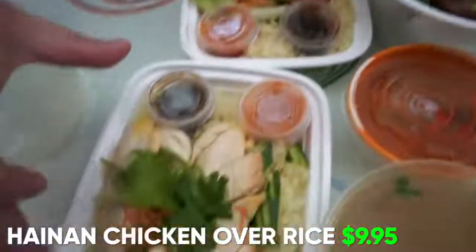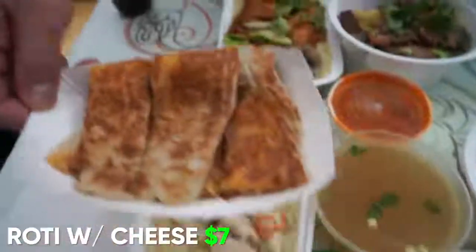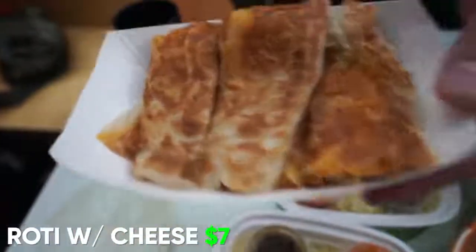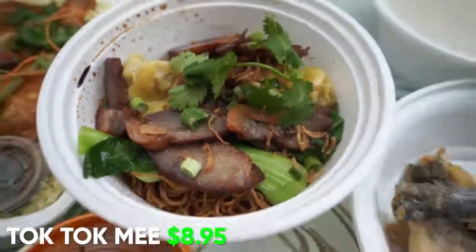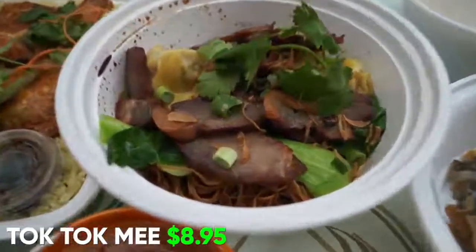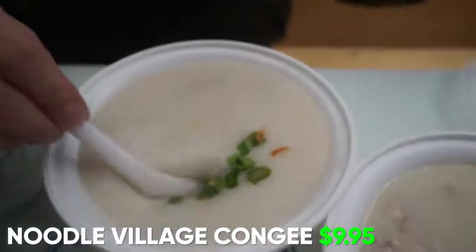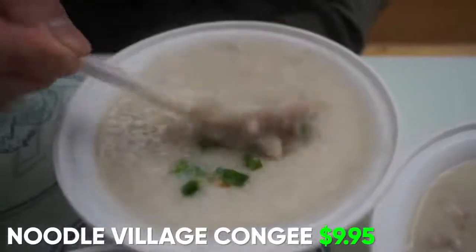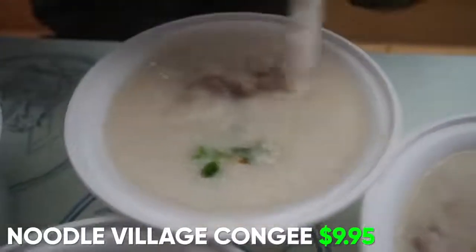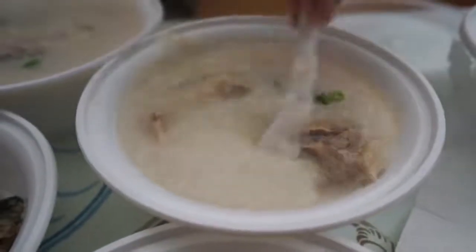You have Hainan chicken, $10. Crispy garlic chicken over rice, $10. Roti cheese talor, which is $6. Hokkien Hakka Tok Tok Mee. So that's for the Wok Wok Malaysian side, okay? And Noodle Village is known for a lot of things. They're known for being really solid at everything, but their best things are their joks. This is a Yupin jok, but with real fish pieces. These are not frozen. This is a Satin chicken congee, Satin gai jok.